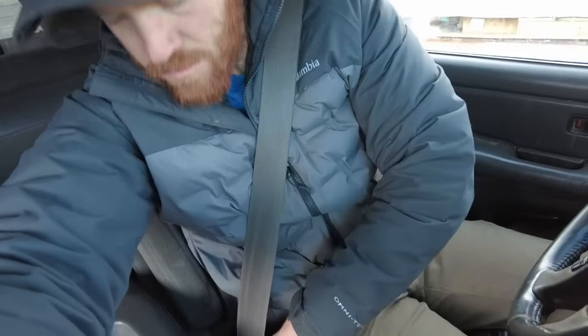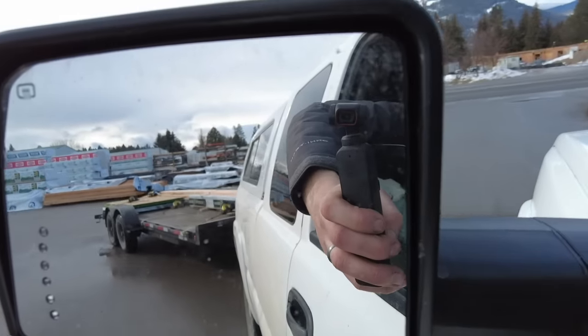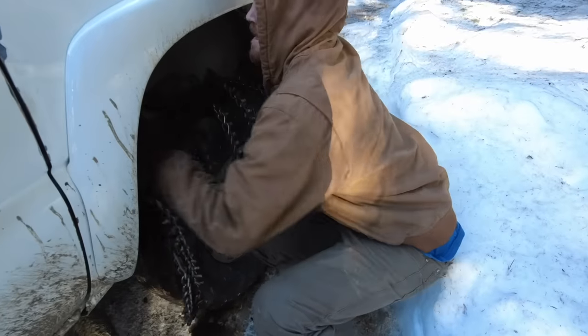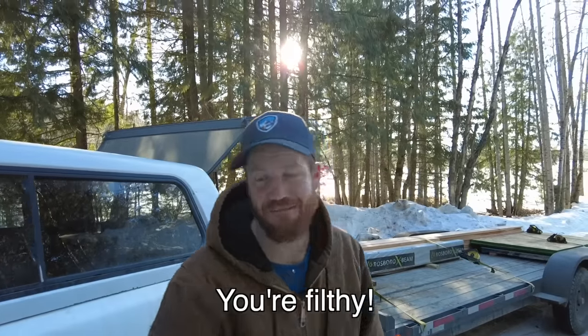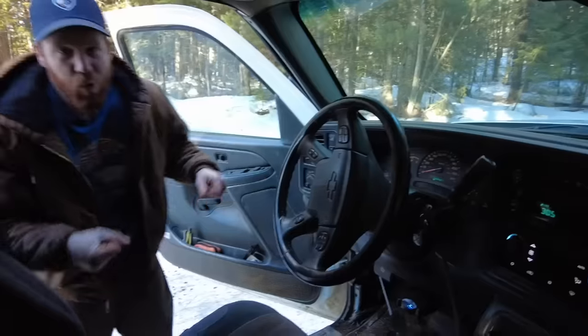All right, we're all loaded up with building materials and ready to get started on another project. Getting building supplies in winter is so much more work. We basically have to dedicate an entire day to getting supplies just to get them up our hill. Ooh, my hands are frozen.